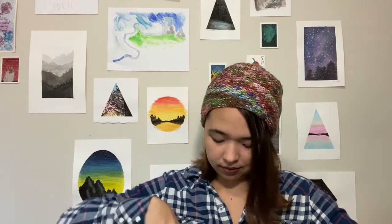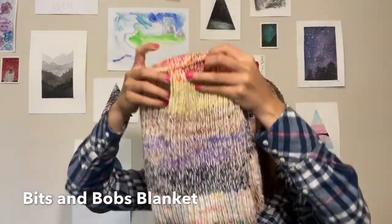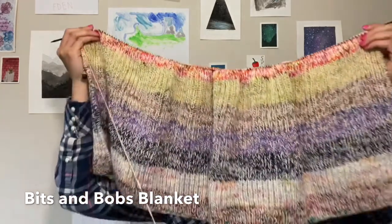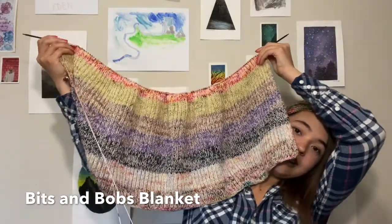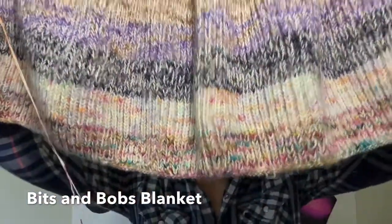My next WIP I've been doing some work on. I've been doing a lot of mindless knitting because I haven't felt like thinking all that much. So this is my Bits and Bobs blanket, which is getting really big and quite heavy already. It is really big. It does not stretch out on the needles. But oh, it's so pretty. I'm loving this marled, and the minis are going together so well.